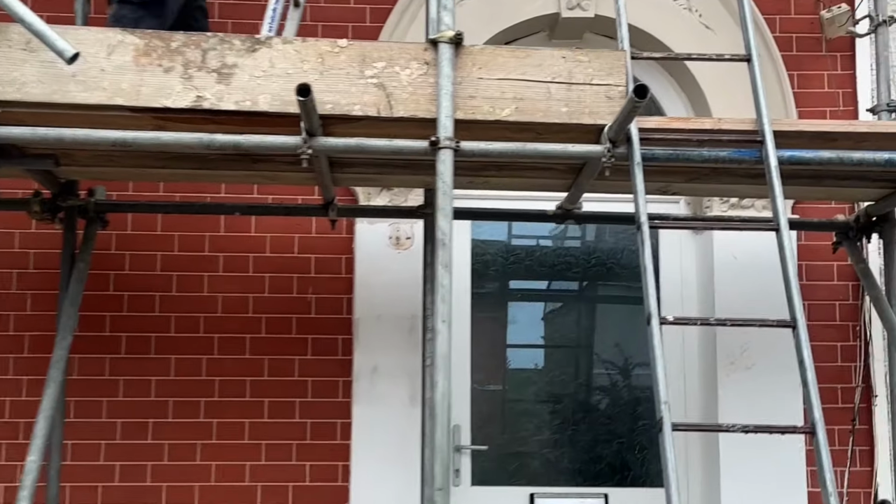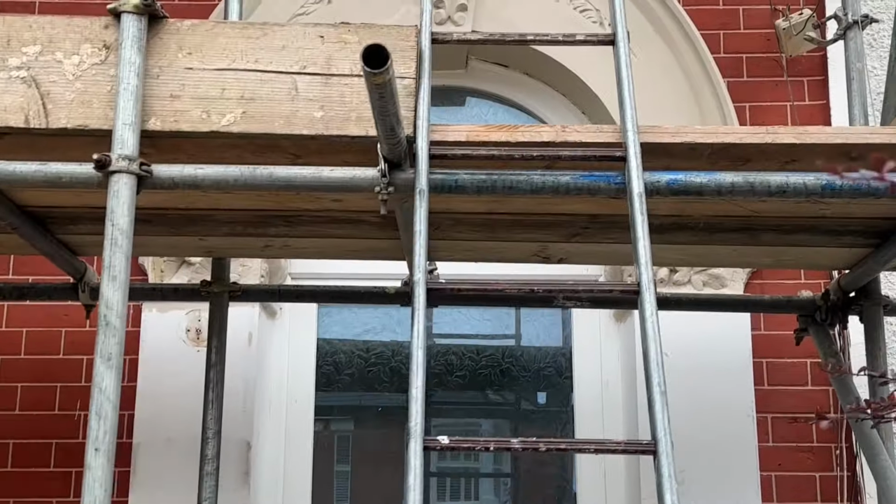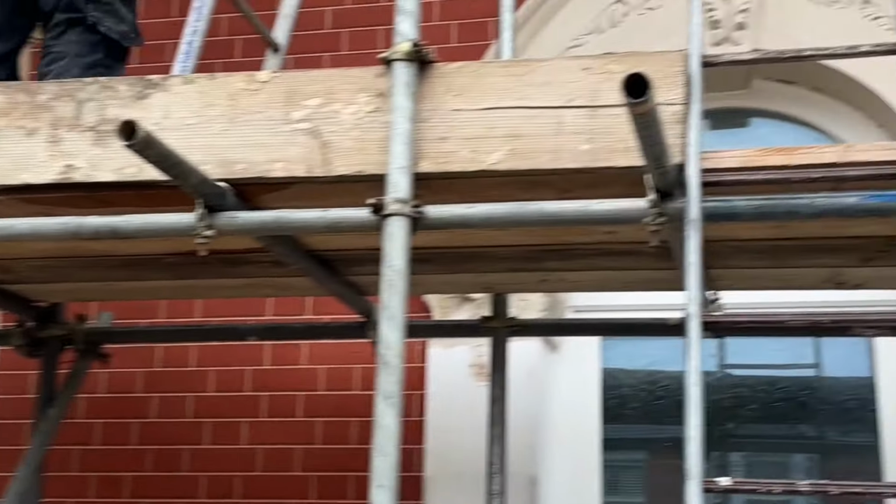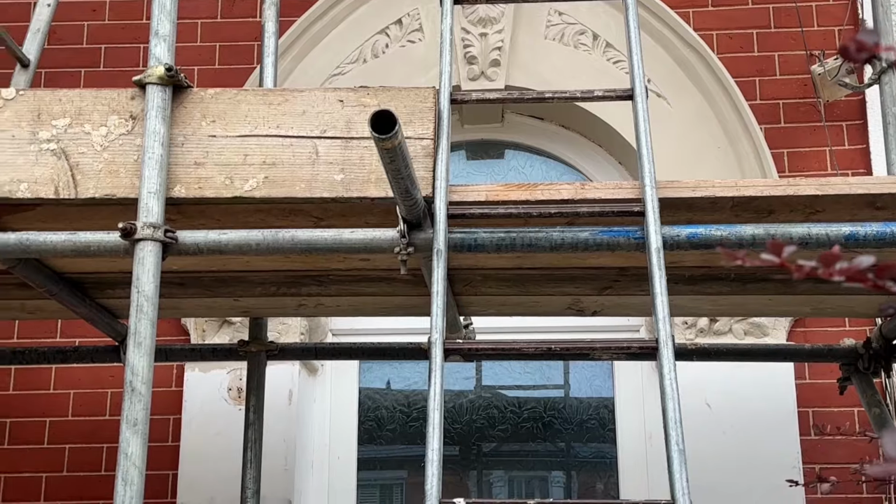That looks a better colour now, Marcus, doesn't it? Yeah. It's the colour they wanted. More stone. Yeah, more stone. It looks nice.